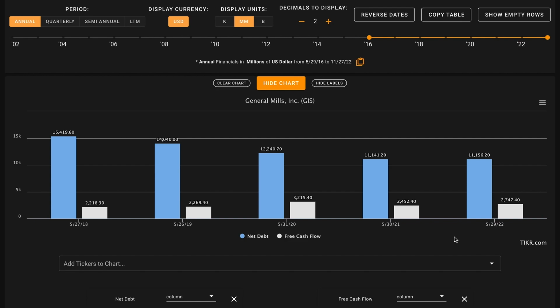And over their last 12 months, General Mills has produced $2.45 billion worth of free cash flow, which, if we were to extrapolate that over the next 5 years, would also be able to cover their current net debt position. So it looks like General Mills is using a healthy amount of debt, again, relative to how cash flow generative the business is and has been over the last 5 years.